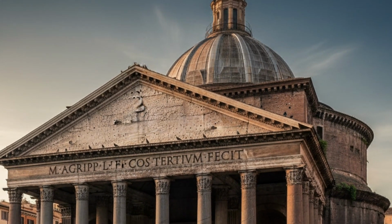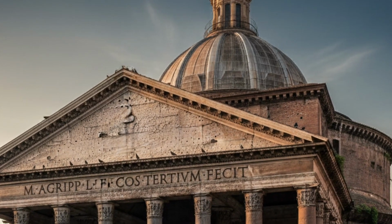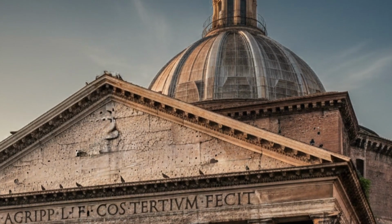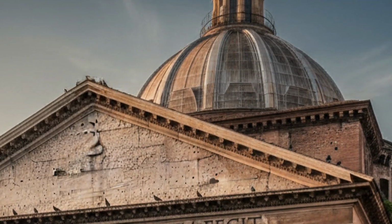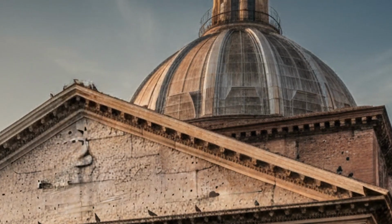The Pantheon, dedicated in roughly 128 CE by the Emperor Hadrian, though retaining the inscription of Marcus Agrippa, remains the world's largest unreinforced concrete dome. It has withstood 19 centuries of weathering, seismic activity, and neglect without the aid of steel reinforcement.